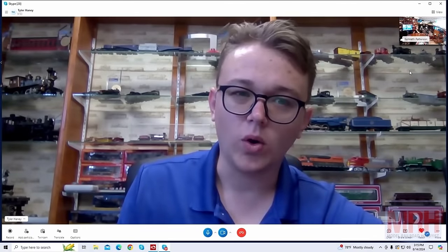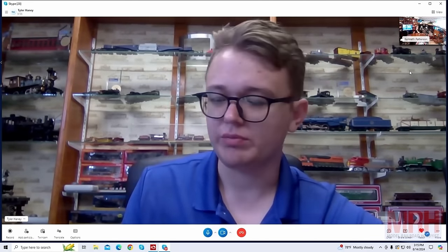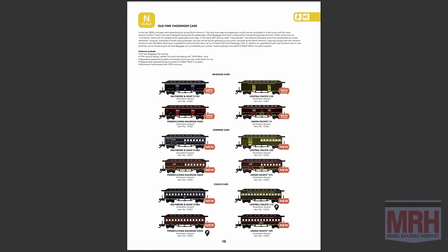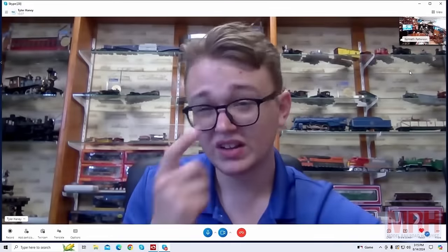We also have our old-time passenger cars making their return, also with body-mounted couplers. The coach, the combine, and a brand-new baggage car. Four road names for those as well, Baltimore and Ohio, Pennsylvania, Central Pacific, and Union Pacific.